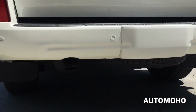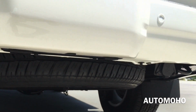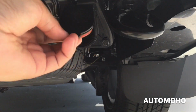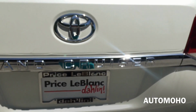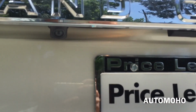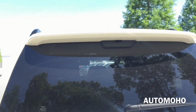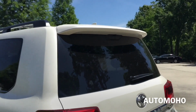And there you have the spare tire, as well as the towing hitch that has a maximum towing capacity of 8,100 pounds. And there you have the light plug; the towing hitch is located behind that plate. The rear view camera is located right above the license plate and will activate once the vehicle is in reverse. On top you have the roof spoiler with integrated third LED brake light.